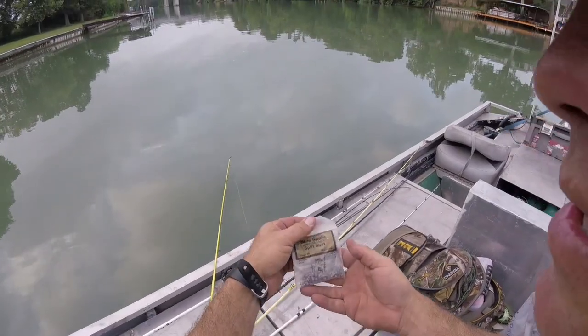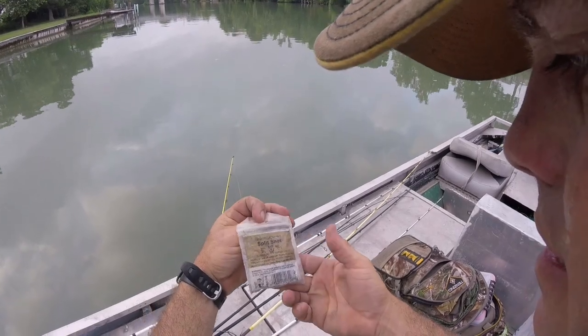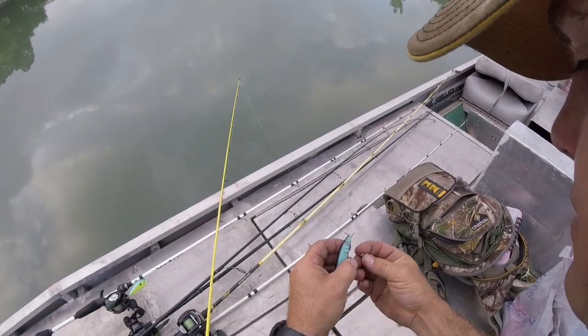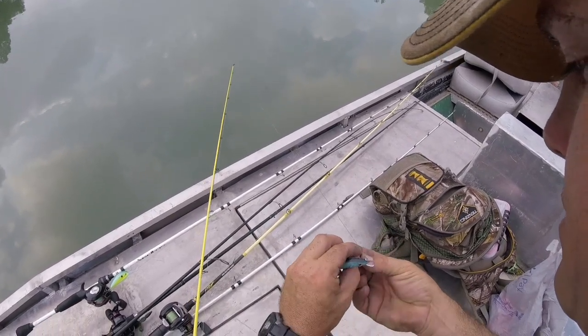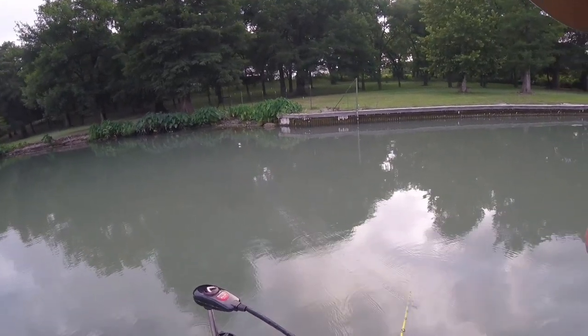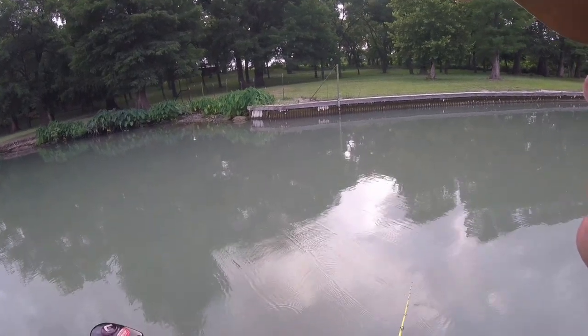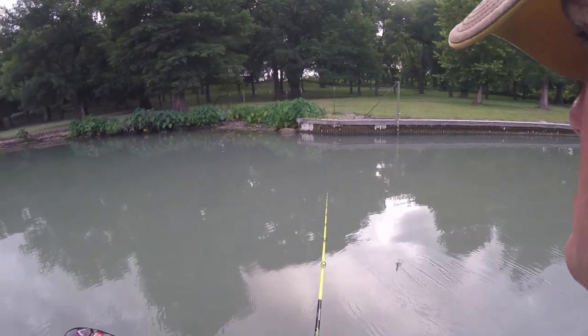All right, I got these little split shots. I think these are 1/16. So I'm gonna see if I can pop one of these on here over the hook. I'm gonna have to open it up a little bit though. And with these jerkbaits, you gotta watch out because you can run these things a little bit too quickly sometimes. Yeah, it's about perfect rise to the surface now.